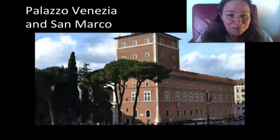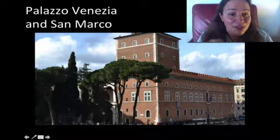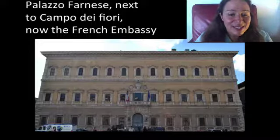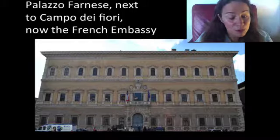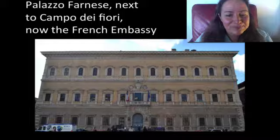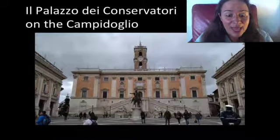But also, not only Palazzo Venezia, but also the Church of San Marco, St. Mark's Church, which is right next to it and part of it. But also, this is Palazzo Farnese, which is now the French embassy, with the two bathtubs from the Caracalla baths in front of it. This was built with stone from the Colosseum.